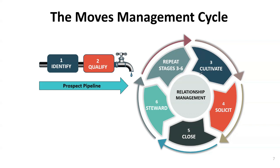So once you've gone through that qualification process, then those names go into the portfolio, and they begin the process that is cyclical, that it repeats itself after it's completed.